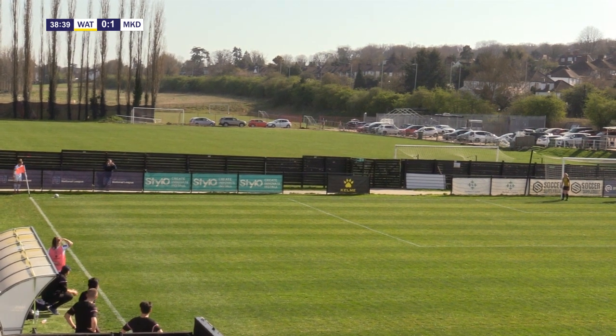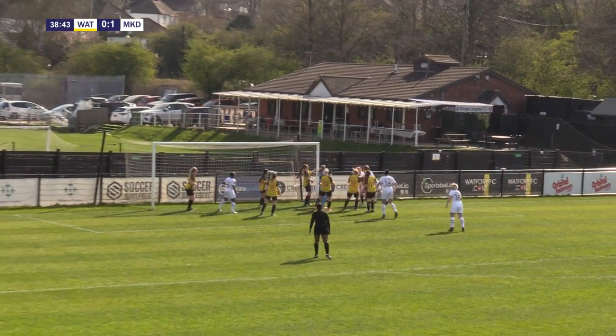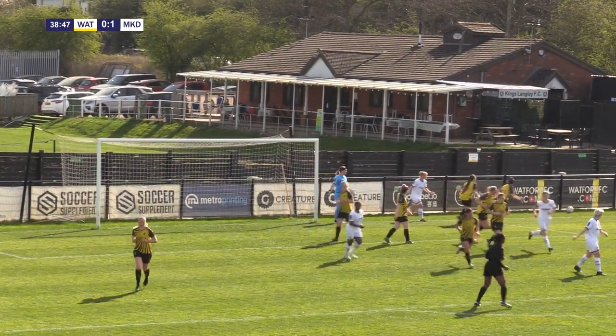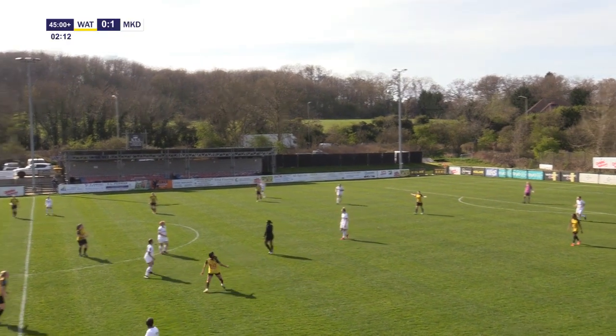Again, that's a familiar conga line. The chain gang in the middle for Dons. A higher ball into the box. Here goes far post. And glanced into the side netting though. And the keeper in no real rush here.